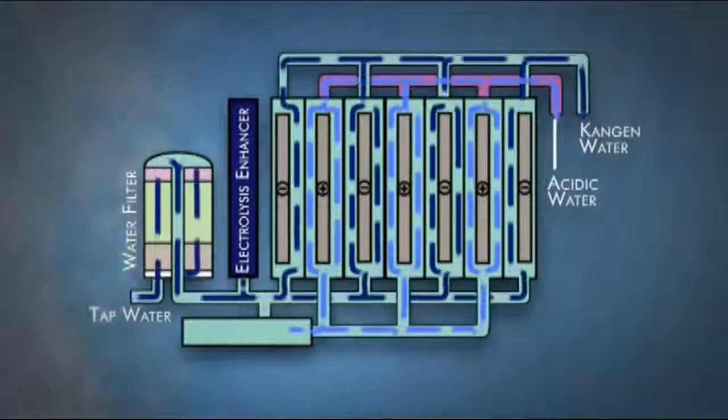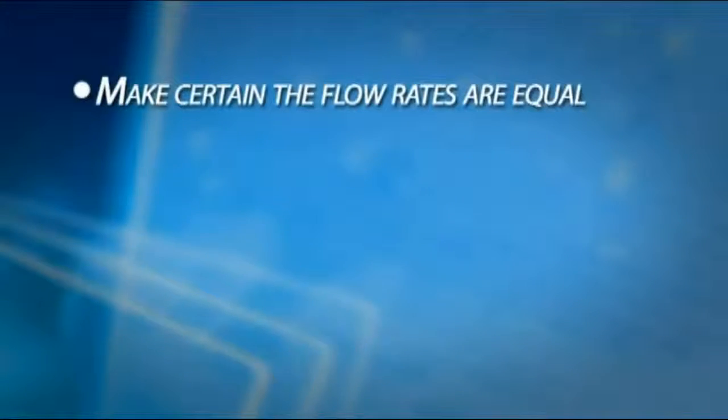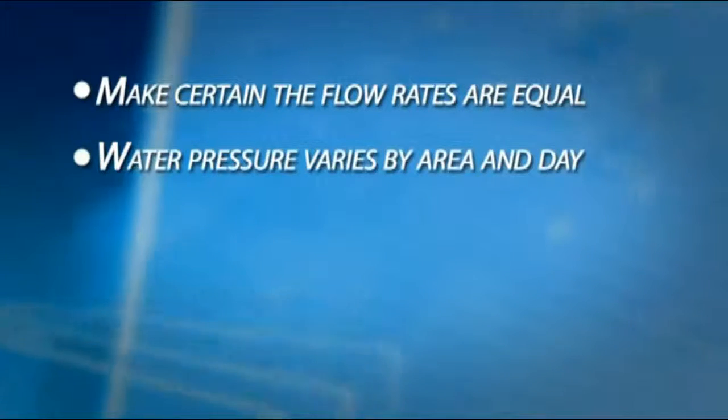If it runs through very quickly, the pH will be much lower. It is therefore important when comparing machines to make certain the flow rates are equal in the comparison. Water pressures vary from area to area and day to day.